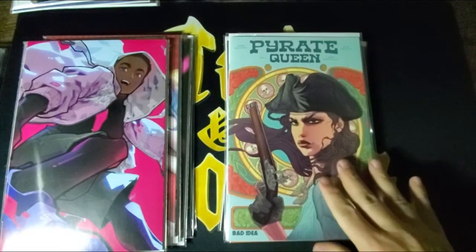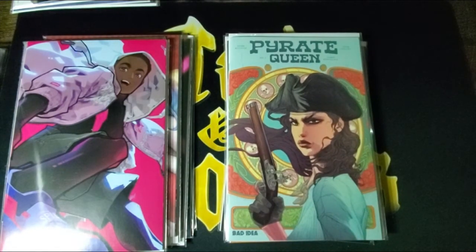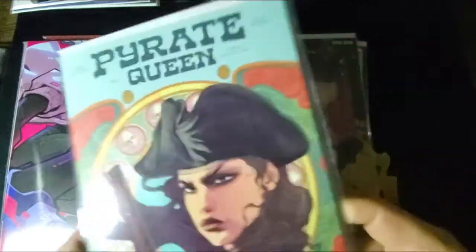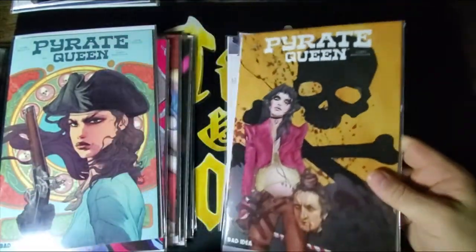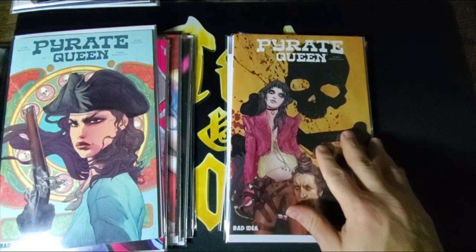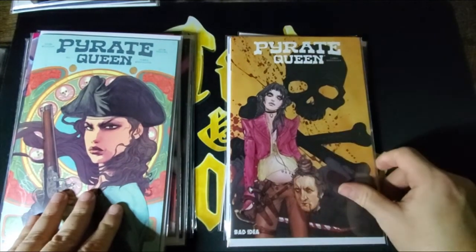And then this is a really cool one, Pirate Queen from Bad Idea Comics. #1 was like $8, and I think this is the A cover. Then I got the #2, I believe, from Bad Idea. Yeah, I got 1 and 2, so these are all first prints, cover As, and I thought it's just a cool series.